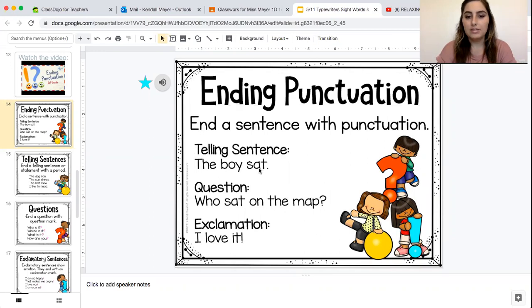The boy sat is a telling sentence. It's just telling you something. So if you see a telling sentence, it should always end with a period. Telling sentences are the most common sentences that you're going to write or read or see, so you'll see a lot of periods. So remember, we use a period if it is a telling sentence, and we'll talk a little bit more about those sentences in a minute.